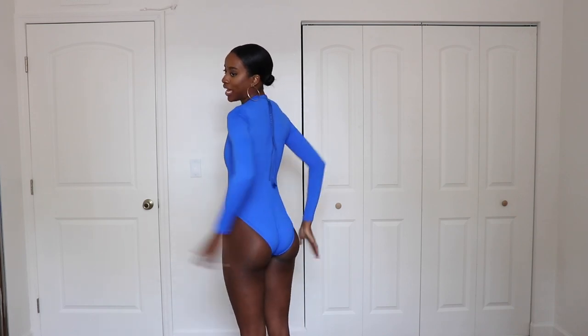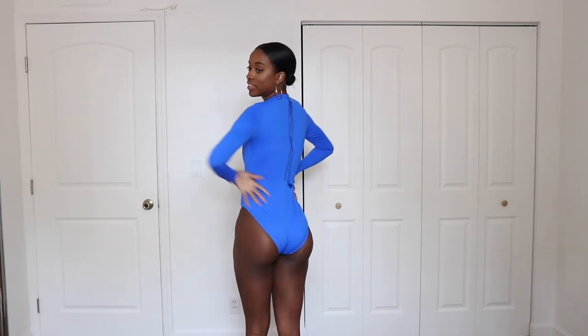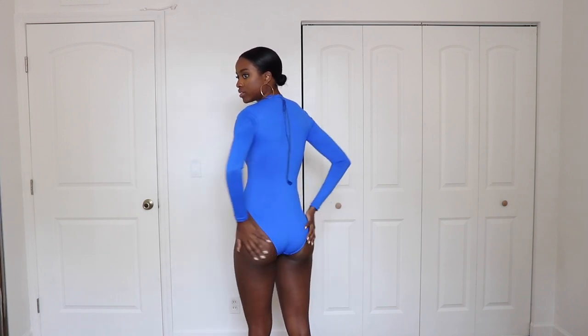So you're going to be able to be active with this swimsuit and not have to worry about it giving you a wedgie right away. So that's always a plus. Yeah, I think it looks pretty good. Then on the side here, you can see it's just a very sporty swimsuit.